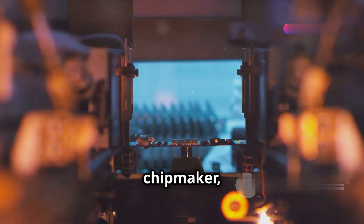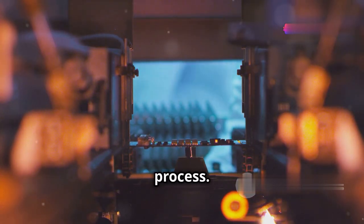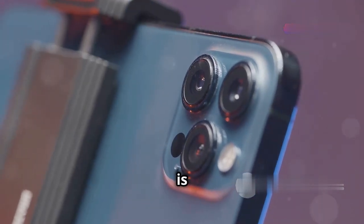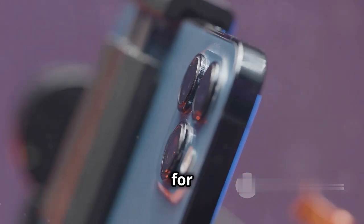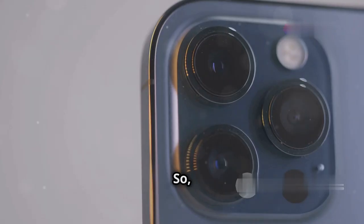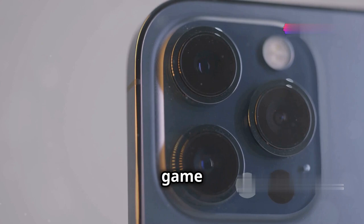This chipset was made by SMIC, China's top chipmaker, on a 7nm process. And let me tell you, the Kirin 9010 is also in the Pura 70 Ultra, a camera phone known for its stunning imaging capabilities. So you can bet the Mate X-T Ultimate's camera game is strong.